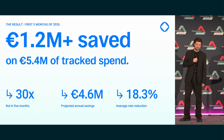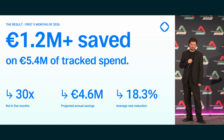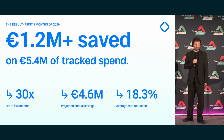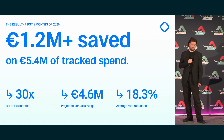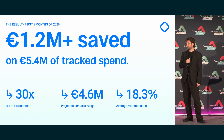According to the results from the last weeks, it's going to be even better. And it looks like each month we are saving 400,000 euros per month for the one bank. So it's just an intelligence layer for IT services. But at the end of the day, the budget is so big. The budget is 100 million per year. And if you analyze each tender and make the right decision, you are going to save hundreds of thousands of euros each month as a European bank.